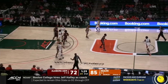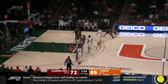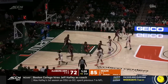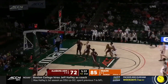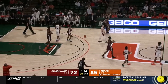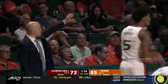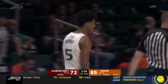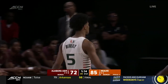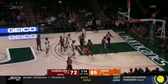Time running out for Alabama A&M, who has been nothing short of impressive this afternoon. On the road against an ACC team. They're gonna be a force in the SWAC. And a foul called on Miami, it'll be A&M basketball. Now you like the effort by Beverly, but in that situation, you gotta understand time and score certainly do not want to stop the clock.